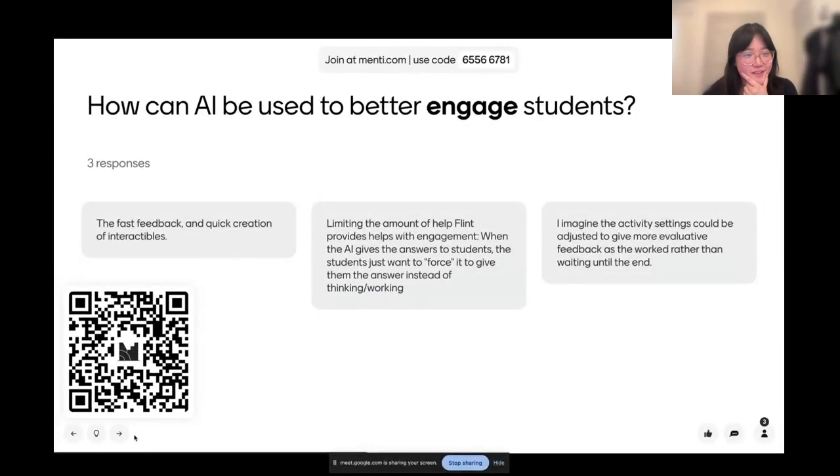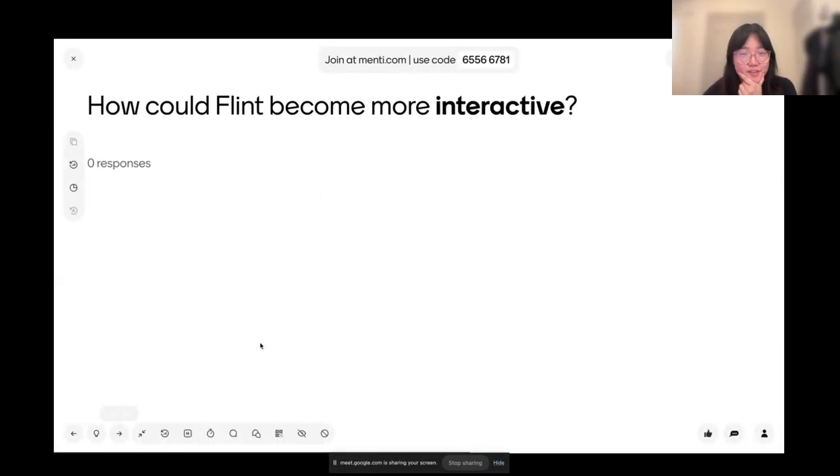Awesome. I will share the next question. Okay. Yeah, so next up, this is kind of related, but how do you think Flint itself could be more interactive? Are there different ways that you think AI could engage students? Are there new sorts of activities that you want to create?